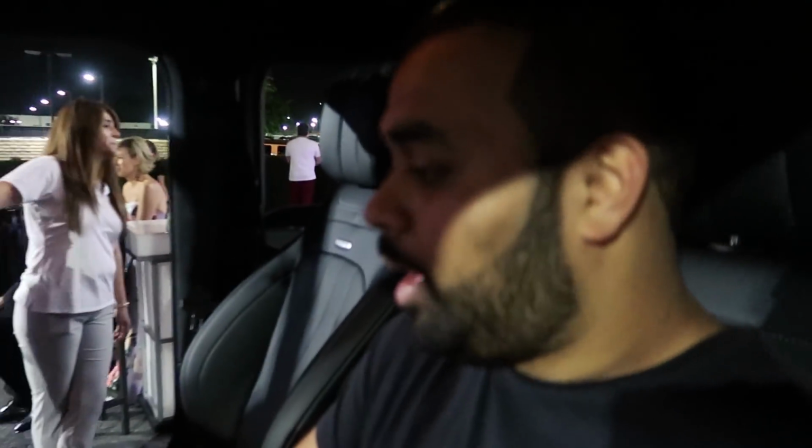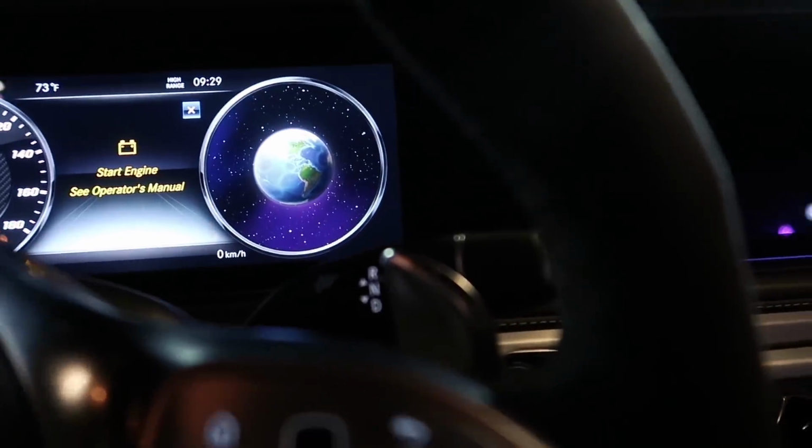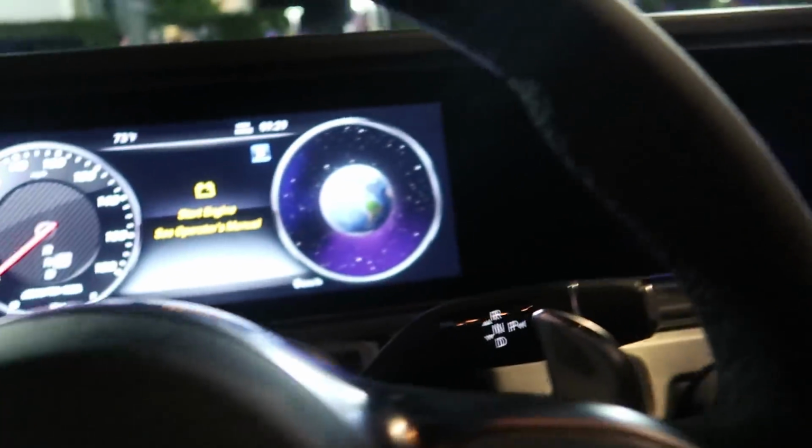No, this is weird. This doesn't feel like a G-Wagon. It has an IWC box. I like that. Nice, huh? Guys, this thing is actually really different. I like it. So much better. I'm still gonna keep mine though. I don't think I'm gonna get rid of mine. First time G-Wagon with push to start. Still have the three differential locks. I wonder what it sounds like. I'm gonna ask them if we could turn it on.